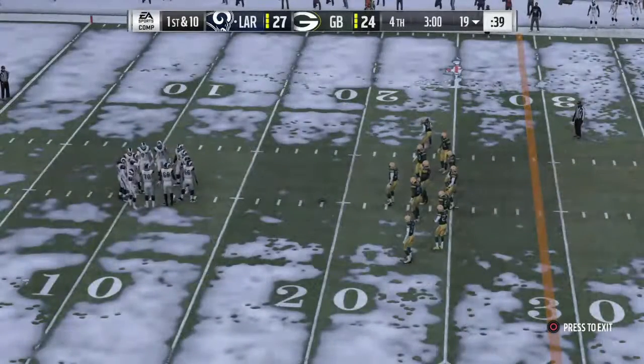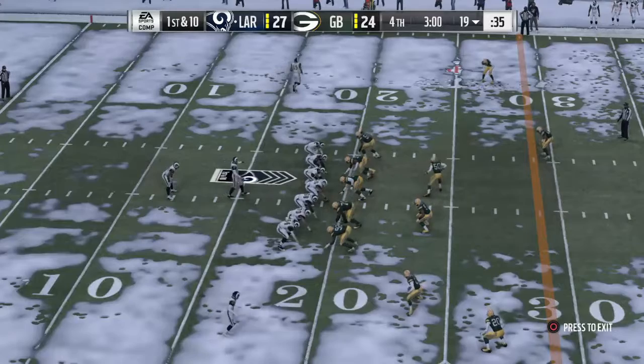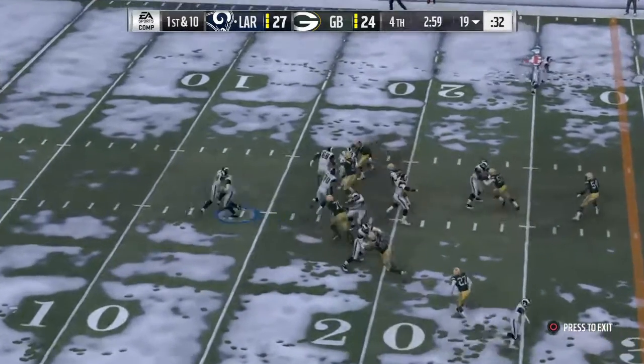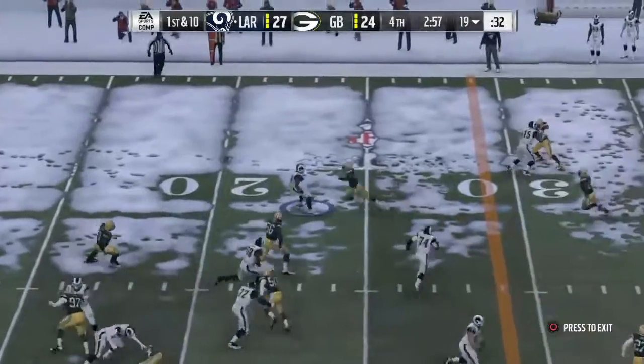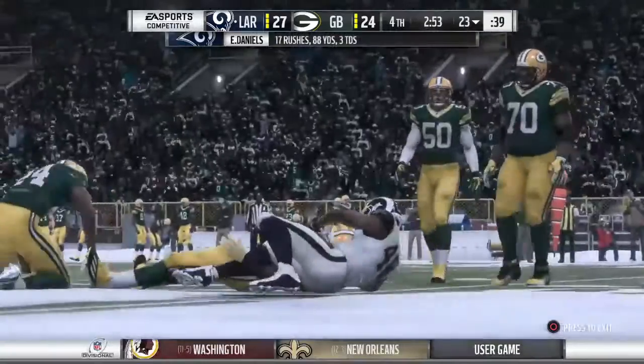And the defense in desperate need of a stop. They have to get off the field and get the ball back to their offense if they want a chance. They run the counter now on first down. And he'll push forward for about 4 up to the 23.